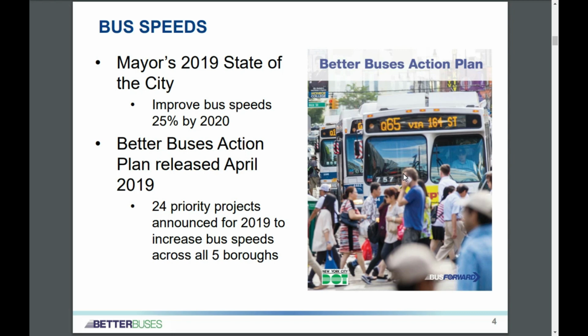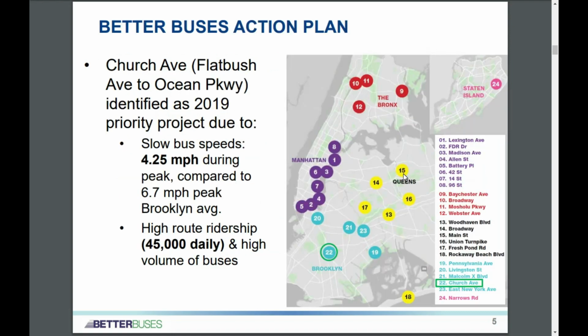We already know that, so let's keep going. Better Buses Action Plan: Church Avenue, Flatbush Avenue to Ocean Parkway, identified as a 2019 priority project due to slow bus speeds, 4.25 miles per hour during peak compared to 6.7 miles per hour peak Brooklyn average. High route ridership, 45,000 daily, and high volume of buses. As you can see right here, Church Avenue is at number 22.